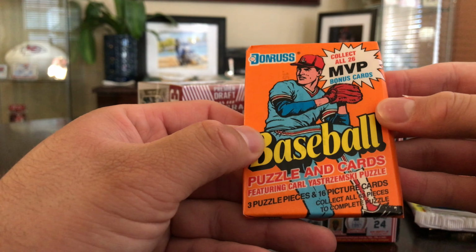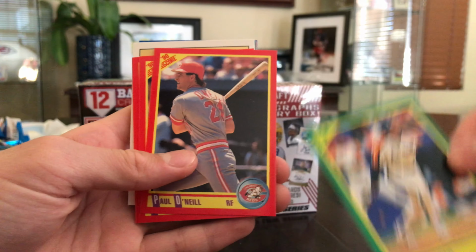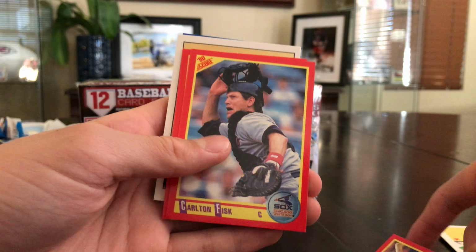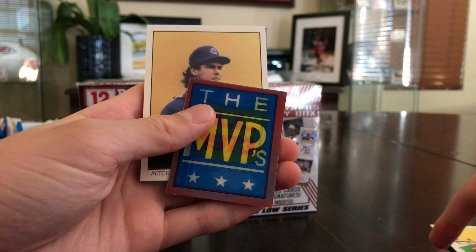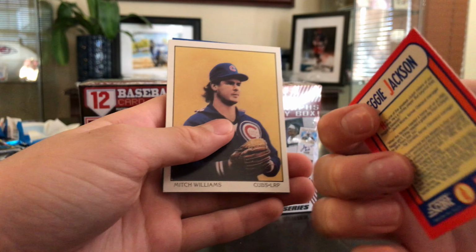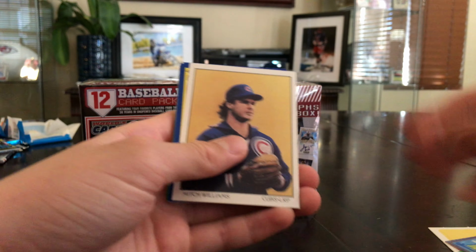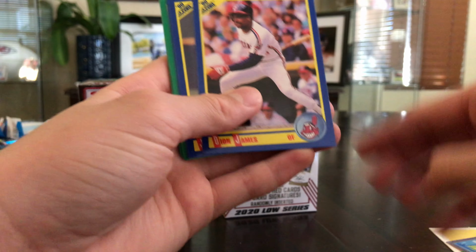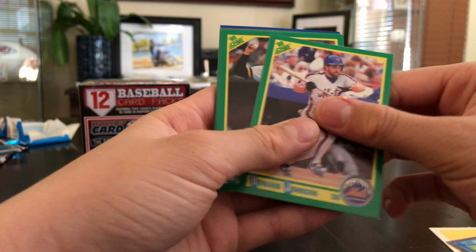Two packs left. What is up with these packs? Oh, these are good. So, Ken Caminiti, cool. God rest his soul, too. He was a great player. Craig Biggio, pretty good player there. Some random packs. What was that? So I think these have been opened and then repackaged. I'm not quite sure, but definitely some random cards.